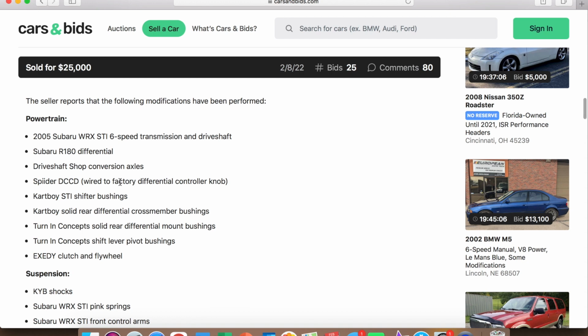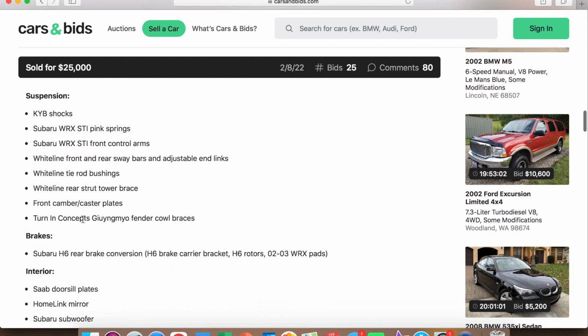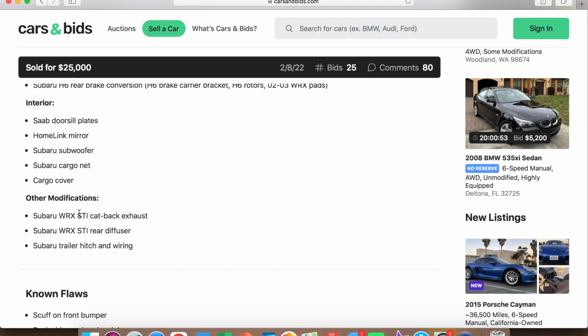So here it goes more in depth on some of the modifications that were done to it. I'm not going to read everything off one by one. If you guys do want to see this ad, or I guess this auction, in more detail, I'll provide a link for the auction at the very top of the description down below if you want to read more about it and see it.